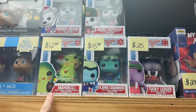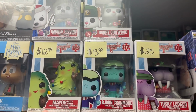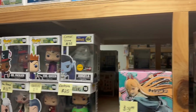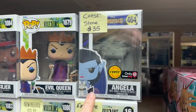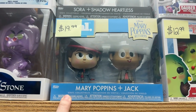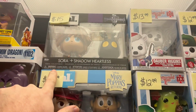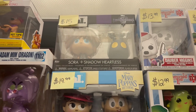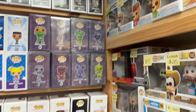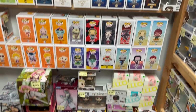Up here you have some great Christmas pops. These are definitely going to be sought after as we get closer to the holidays. I think I like Tusky Ledger the best right here. We have a couple more Disney ones. We have a Chase Angela from the Gargoyles. Check out this really cool piece right here. Mary Poppins and Jack. This is a vinyl 2-pack, and they also have Sora and Shadow Heartless from Kingdom Hearts. Once again, really cool to see these items in a store like this. Over here, we have some Harry Potter pops. I mean, there's just stuff all over the place.